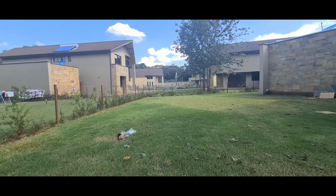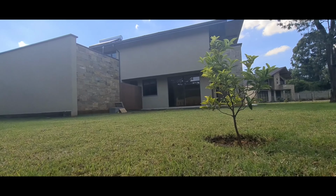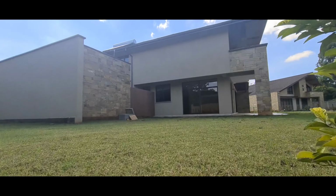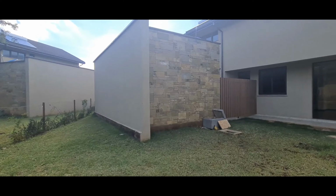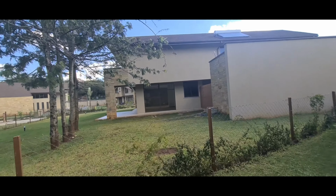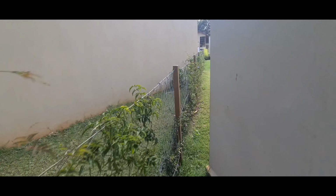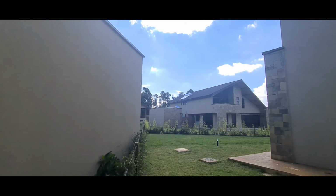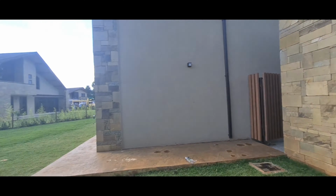These are the neighbors, even that one. And then this is your house, from the kitchen back. There is a DSQ here. That is our neighbor. There is a small gap here. So this is the entry to the DSQ.